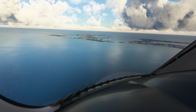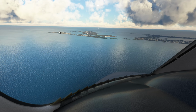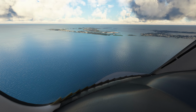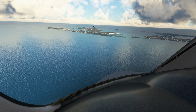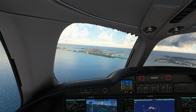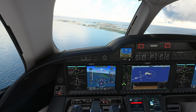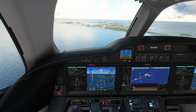This approach is going to take us over the east end of the island. This is Ferry Reach right here. We're going to fly over the top of Ferry Reach and land on the runway. Kindley Field Road comes around the airport like so. And just gonna slow down a little bit. So we got gear down, 3 greens. Flaps fully extended.